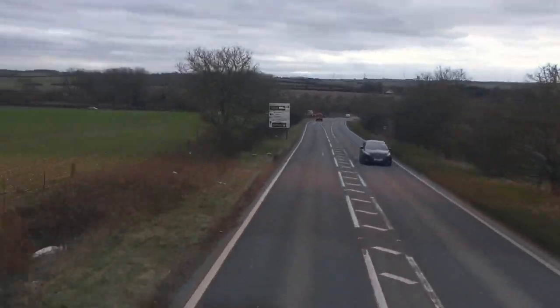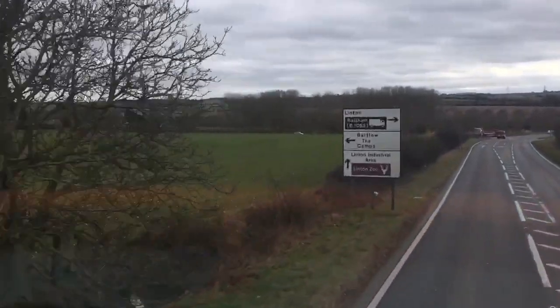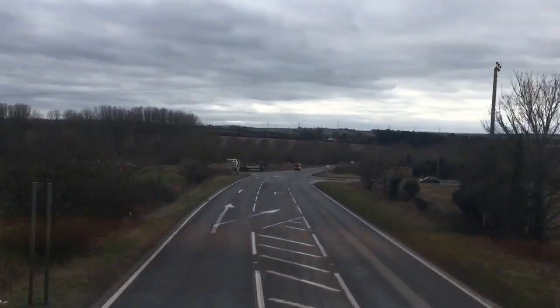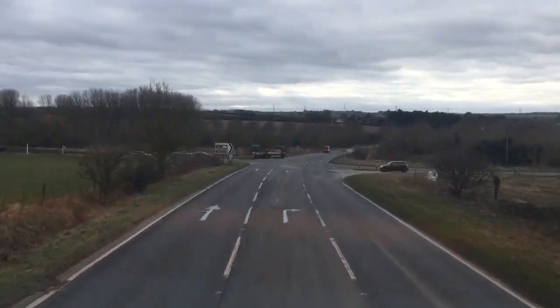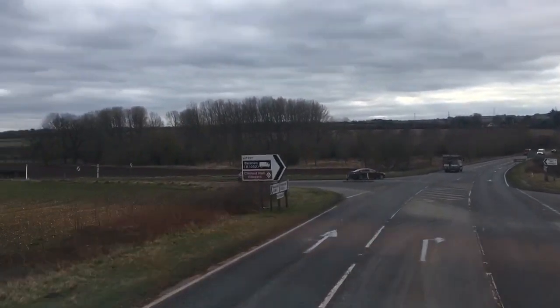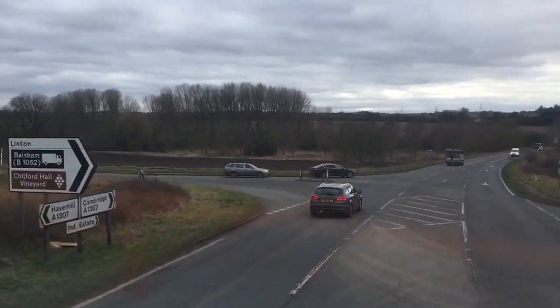So yeah, this is the Bartlow crossroads. Take extra care when driving down here. And I think this route was quite a good route today.